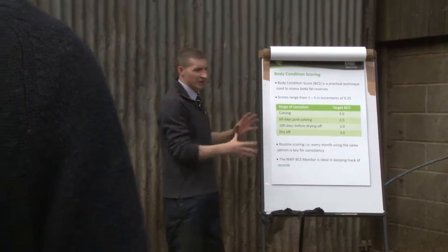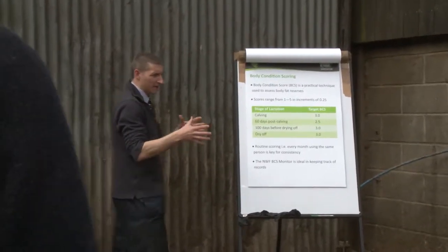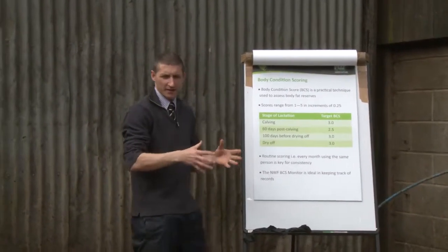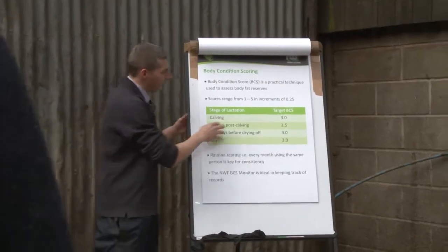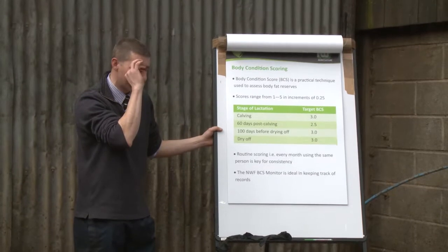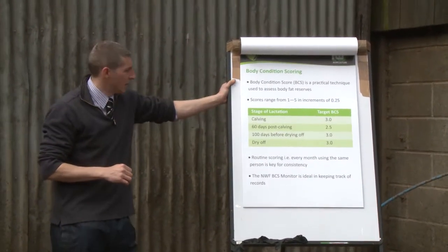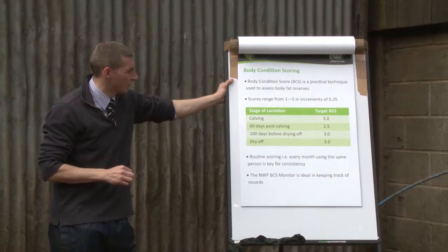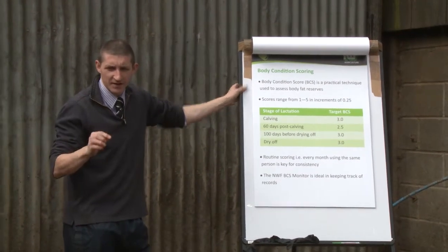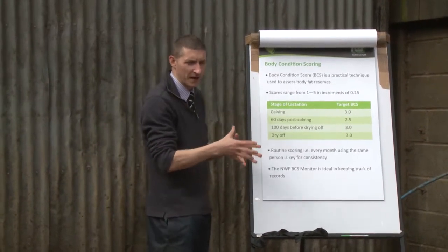Body condition scoring is a tool to allow us to help assess if we've got it right or wrong. Body condition score targets, these are Holstein-Friesian targets. A lot of this data is taken from Dairy Co.'s body condition scoring work, which is really good, and I'm going to keep mentioning that because I'm going to guide you to that after, because I'm not going to be able to give it the time and effort it needs.